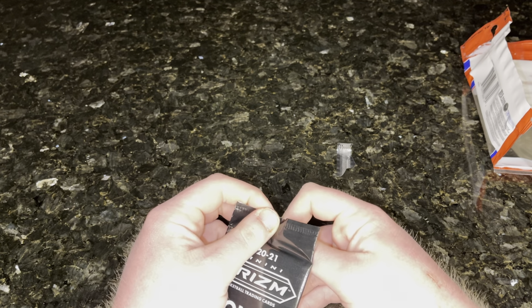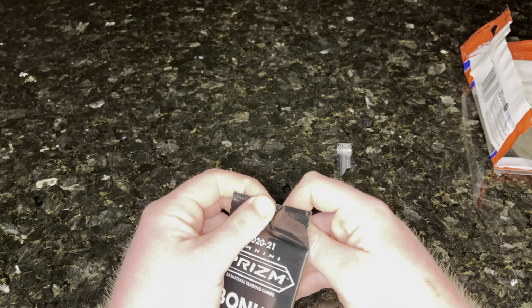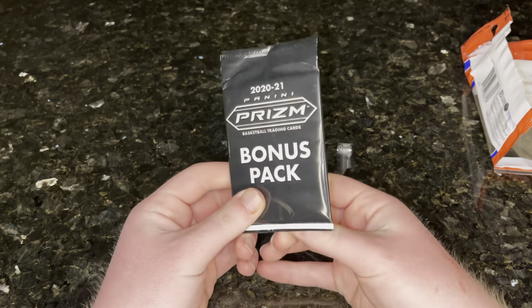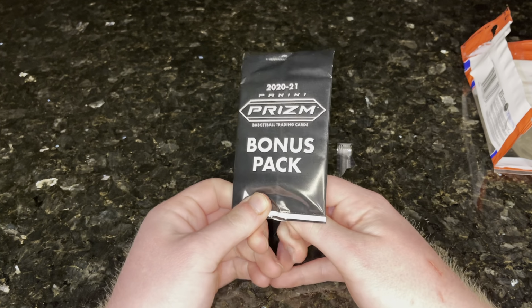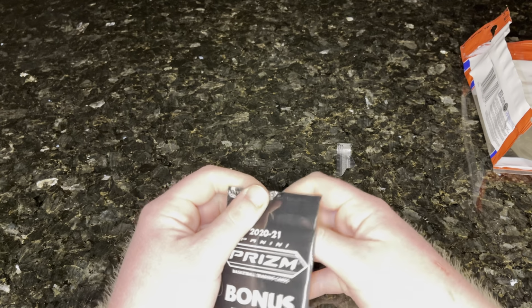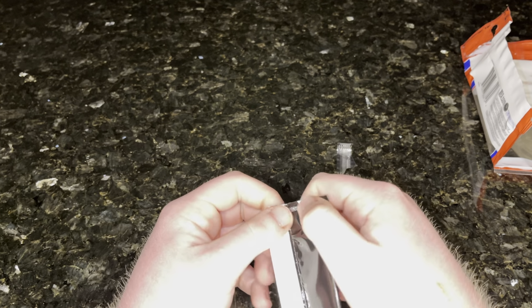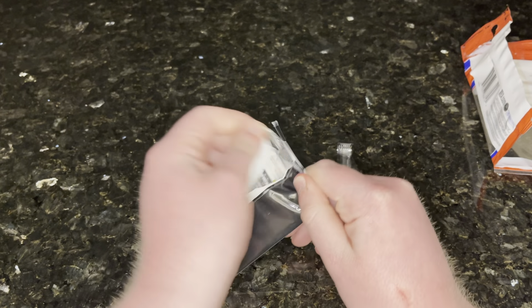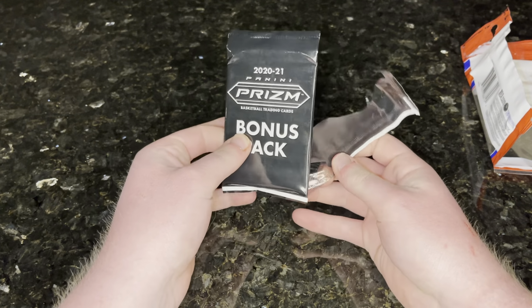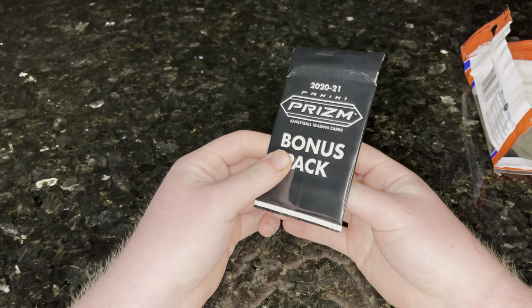Now, do I think any of these cards that I got here will go for anything? No. Maybe the Obi. Maybe the Obi Toppin. But other than that, I doubt it, because I've never heard of Tyler Bey. Hopefully I can obliterate my PSA 10, my PSA 10 red, white, and blue LaMelo Ball. I hope I can obliterate it.